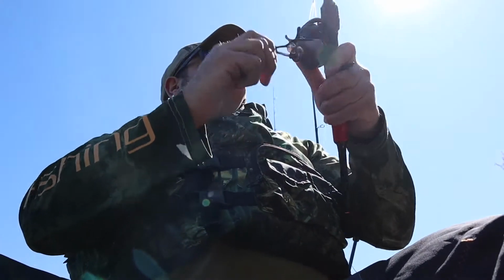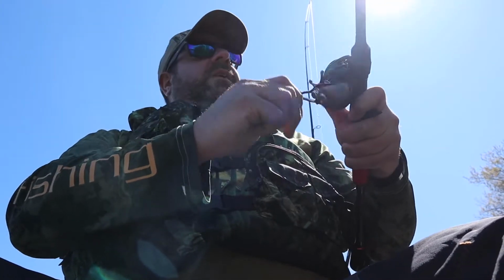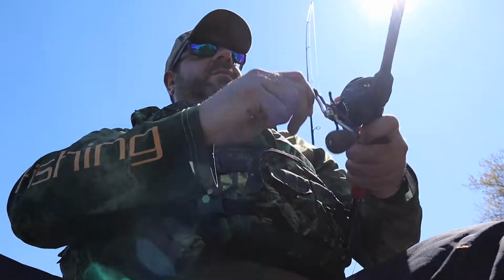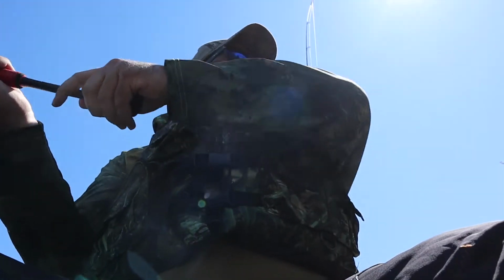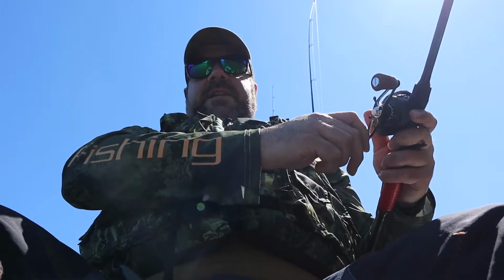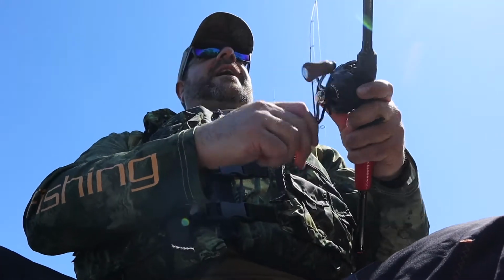All right, guys. As you can see, I just caught one. It was at least a 2.5 pounder. Largemouth bass. Finally got one on the boat, landed it on the boat. They are biting right here. I just got like 2-3 bites, but didn't hook on. So far, so good. We got the skunk out.